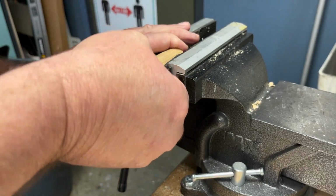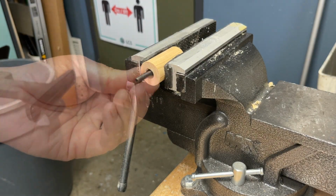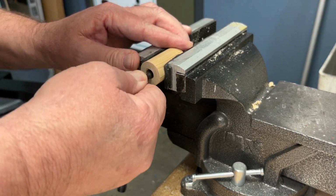Get this in by hand. There's the bottom. You know what? I'm gonna work with that. Yep. Alright, keep you nice and snug.